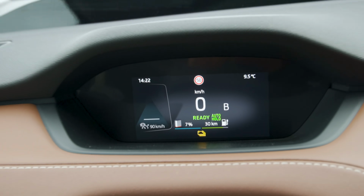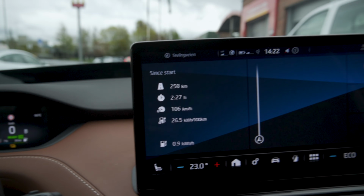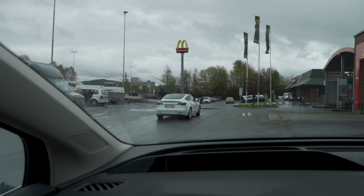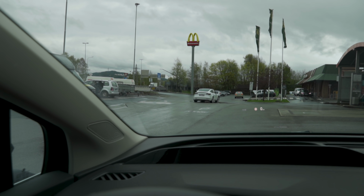So now we're going to go to the other side of the town, to Circle K in Sandvika, and then we are going to connect to a charger and see what kind of charging speed we do get. And then after that, we're going to calculate the theoretical range under today's conditions.